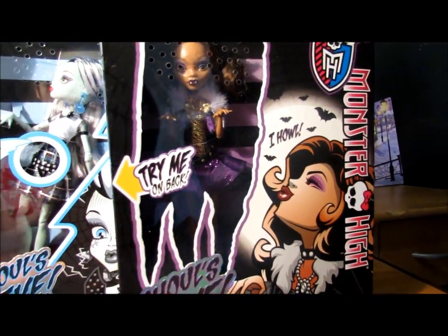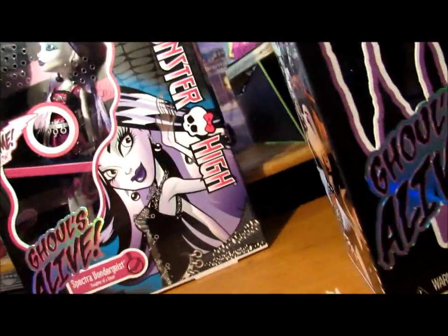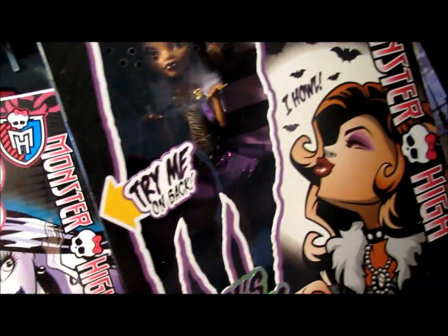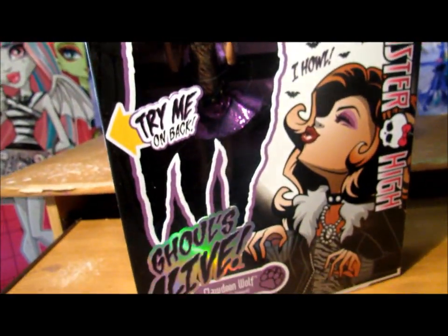But I'm gonna start off by doing a review on Clawdeen because she's my favorite. I also really like Frankie and Spectra, but I don't know. We're gonna start off with Clawdeen. Don't wake her up. Okay, so here is Clawdeen.